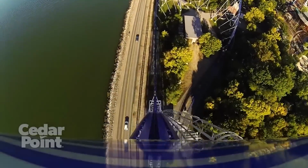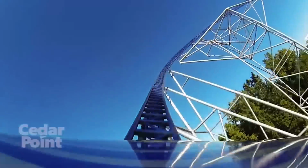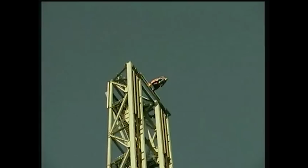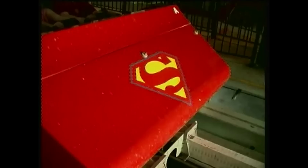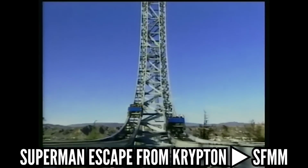And speaking of that 310 feet, this was the first full-circuit coaster to break the 300-foot mark, and thus, it was the first Giga coaster. There was another coaster that stood 400 feet, but it doesn't really get the credit because it's not a full circuit. That's Superman Escape from Krypton, or Superman the Escape when it opened.